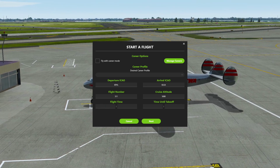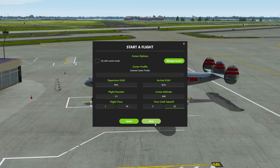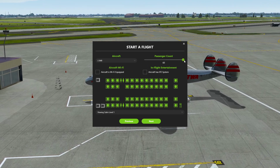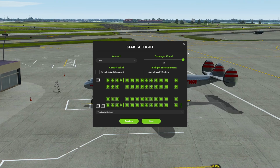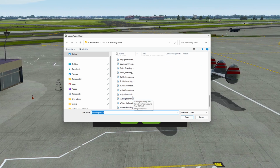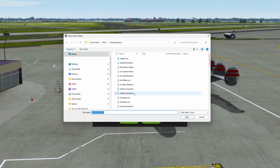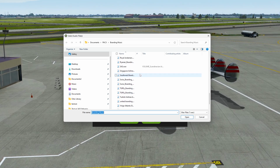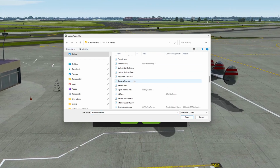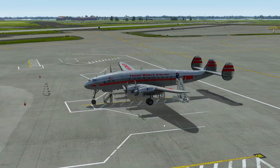I think, let me check Prepar3D as well. Yeah, 5,000, but it's going to be a nice visual kind of experience. In terms of the aircraft itself, we do have it here. We can just do like 40 people. I think we have Transworld Airlines boarding, do we? Nope, we do not. So I'm gonna do something sacrilegious and use Pan Am. And then in safety we do have Transworld Airlines. So let's start that.